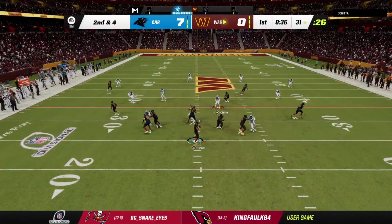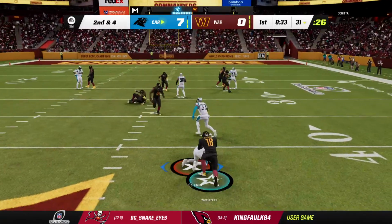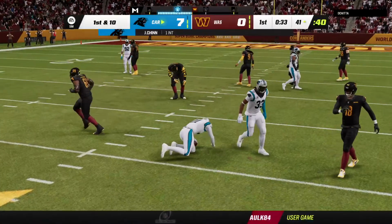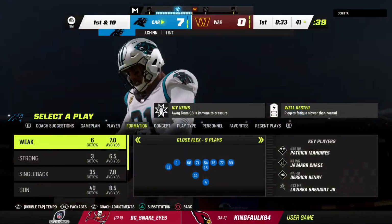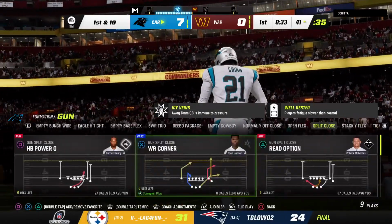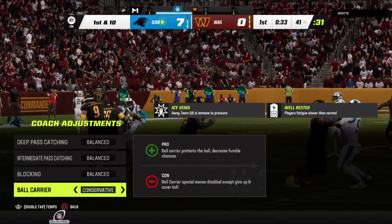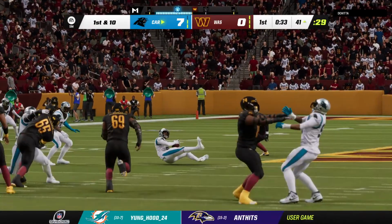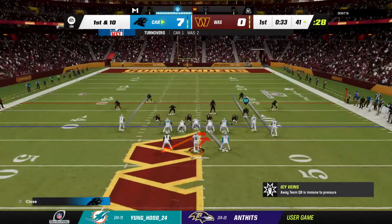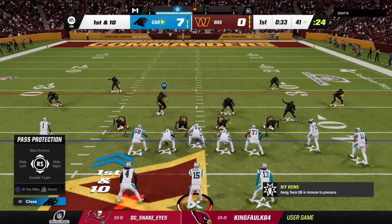2nd and 4. He rifles one that's intercepted. Jeremy Chin picks it off. And the Panthers are going to take possession of the football. Well, they're certainly not giving much help to their defense, are they? Because for the second time now, that D has had to run back out on the field early after an interception. And remember, on the last drive, the opposing side took it in for 6 after that interception.